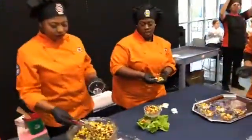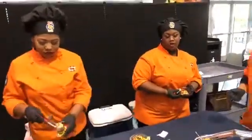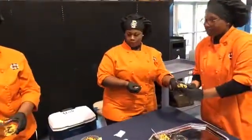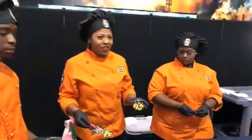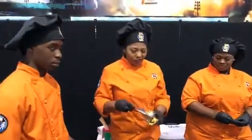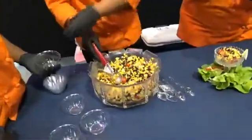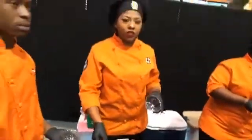And this is astronaut caviar. We wanted to do a whole ingredient for you guys to try. We also want to make sure it's all natural. So everything is pretty much a garden, basically. Everything, the only thing that's processed in this ingredient is the refried beans. But of course you rinse them off.